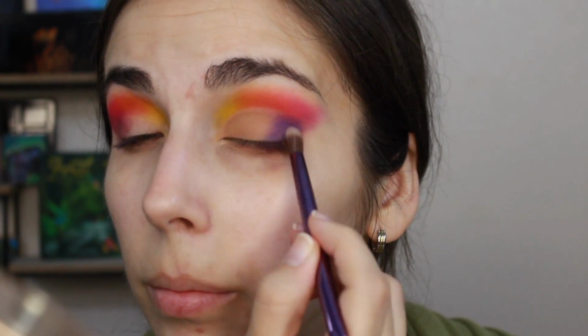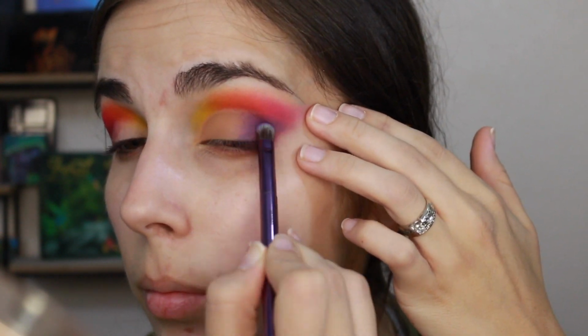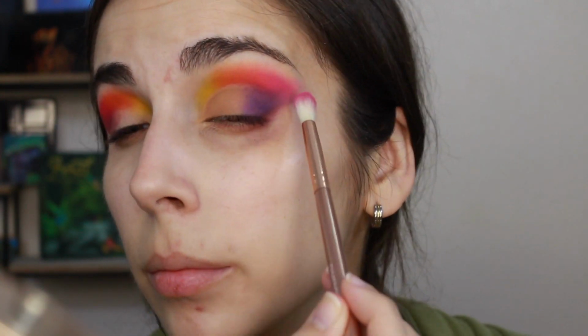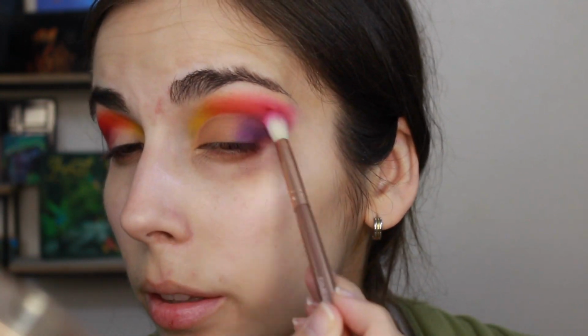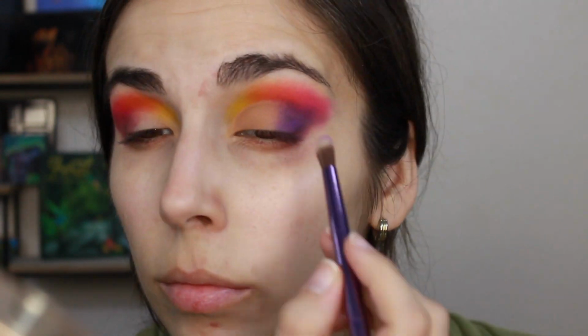So anyway, just gonna take forever to blend these two and really try to get it seamless, not patchy, and just get a very pretty purple. And then once I like how it looks, I'm just going to go back and forth with all the shades as you're going to see here, and really building it up, trying to make it as seamless as possible, really working on the outer corner as you can see.